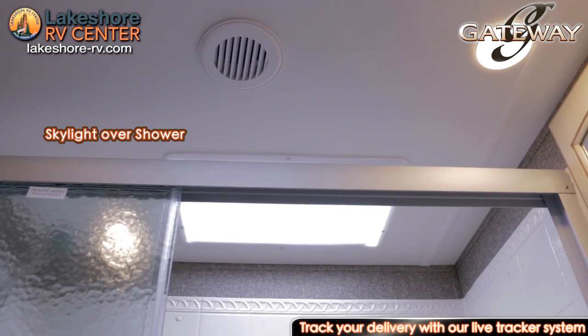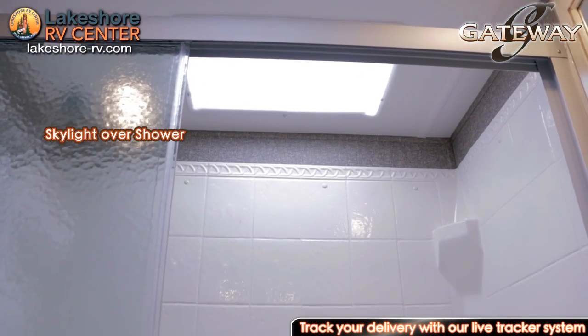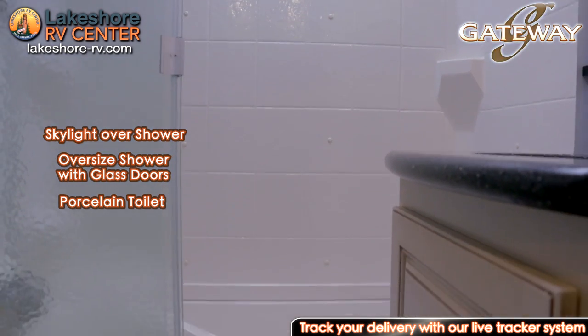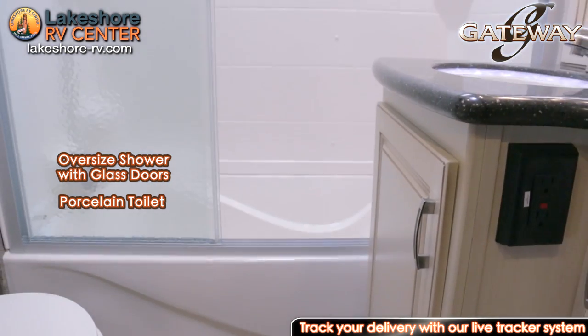Spacious shower and tub with a huge skylight create a fantastic experience. Light colored cabinets, mirrored vanity, and stainless faucet make the bathroom bright and comfortable.